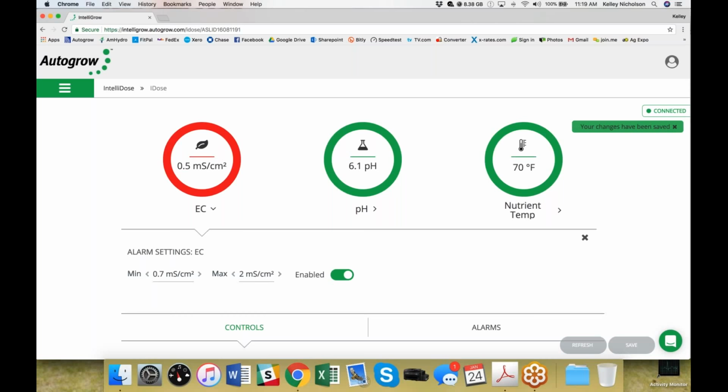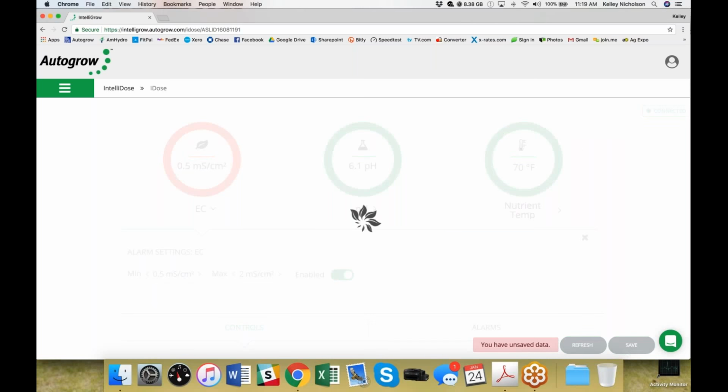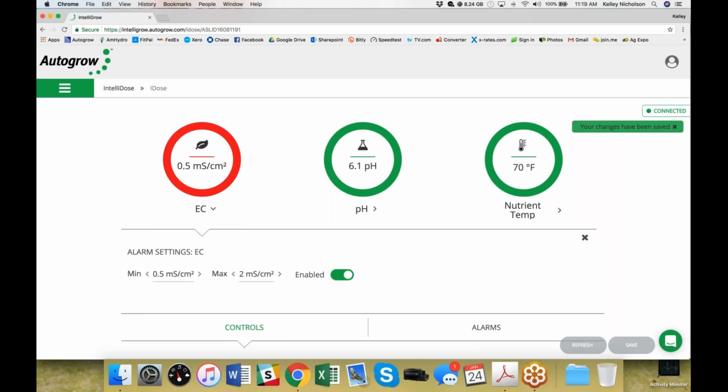Then this is going to go red so that when you log in, you can immediately see anything in the red, which means that you're outside of your alarm settings. So it's really quick at a glance for anybody logging in to know if there's anything that's had an issue at all. Oh, actually I have to make that so it goes outside of there.